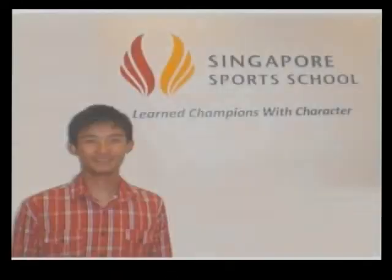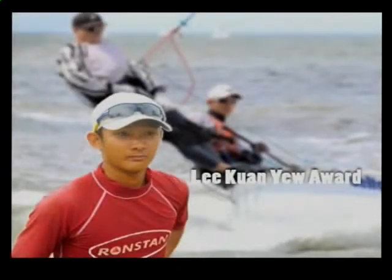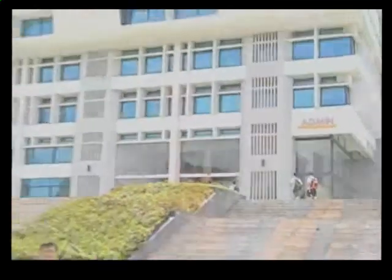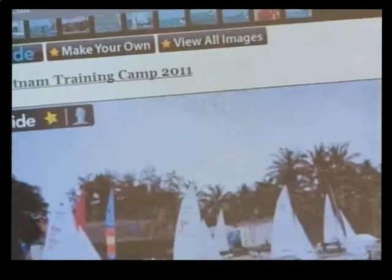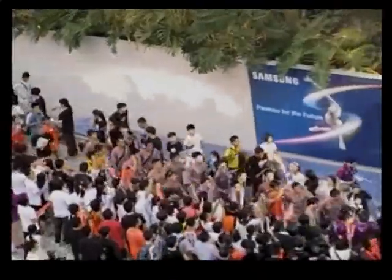Sean Lee Teck Brin is proof that one can be equally competent in sports and studies. This Lee Kuan Yew Award winner was so determined to join SP that he applied under the direct Polytechnic admission scheme in order to secure a place in his preferred Polytechnic and course. His 3 years at SP is filled with memorable highlights, including representing Singapore for the inaugural Youth Olympic Games.